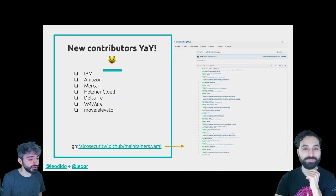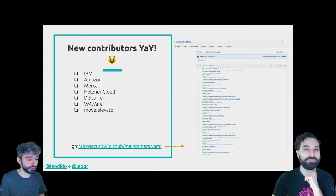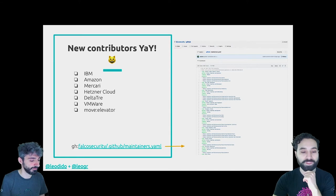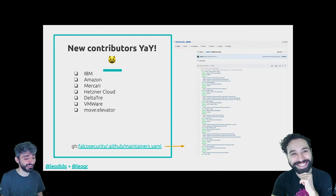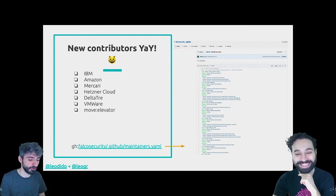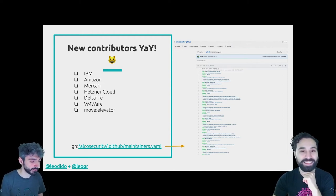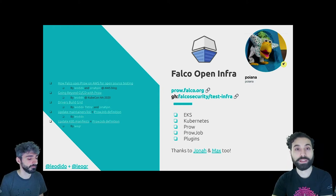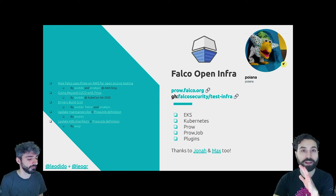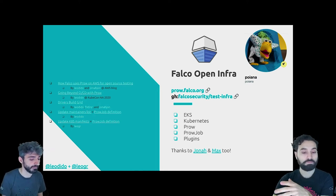2020 was also the year when the effective number of contributors to Falco and the Falco security repository grew so much. I guess it's the effect of the pandemic, right? Not sure about this, but hey, this year we had contributors from Amazon, Reepay, Deloitte, IBM, the list goes on. Yeah, it's thanks to them that we had the horsepower to complete an open infrastructure to handle everything around Falco and its projects, from the contributing workflows to the build system and to the test suites.